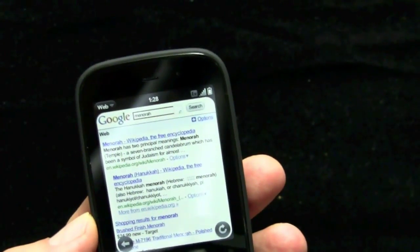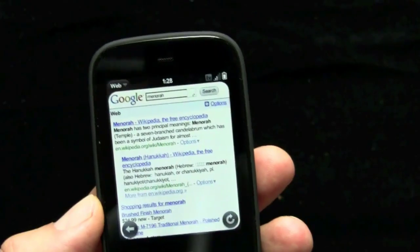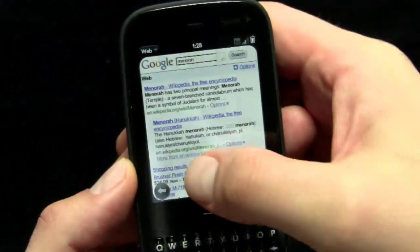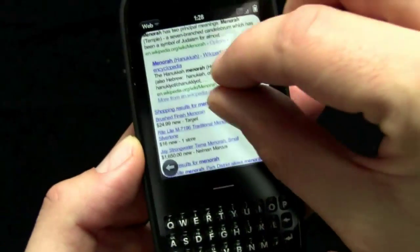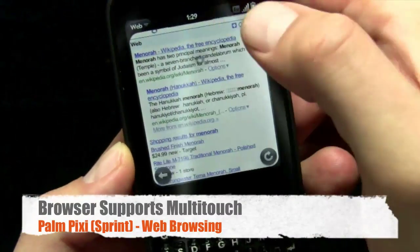And you can see, it renders faithfully. Looks much like it would on a desktop class browser. The multi-touch screen is great. You can scroll, you can pinch and zoom in and out, you can double tap to zoom in and out.